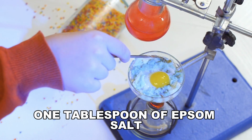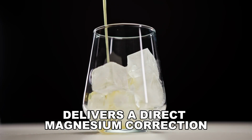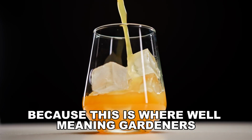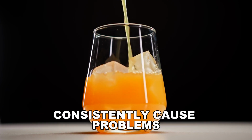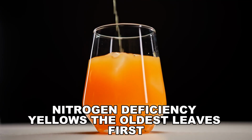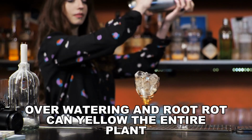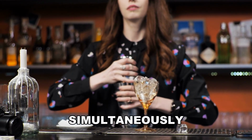1 tablespoon of Epsom salt dissolved into the brew delivers a direct magnesium correction that can reverse this pattern within days. The critical caveat belongs here because this is where well-meaning gardeners consistently cause problems. Yellowing leaves have many causes. Nitrogen deficiency yellows the oldest leaves first. Iron deficiency yellows the youngest. Overwatering and root rot can yellow the entire plant simultaneously.